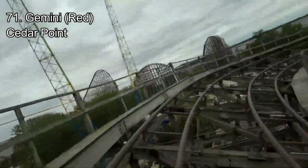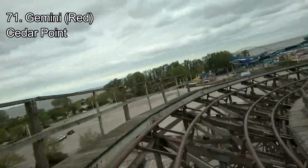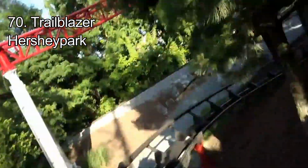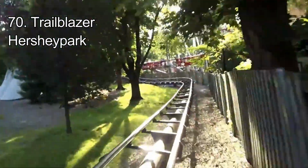71, Gemini, Red Side. This is the other side of Gemini, which I find to be smoother near the end. It's still boring and jerky though. 70, Trailblazer. This is one of the smallest mine trains in the world, but it is still some fun. It is very short and has some jerks, but the small hills and scenery make up for it. It's not the best, but also not the worst.